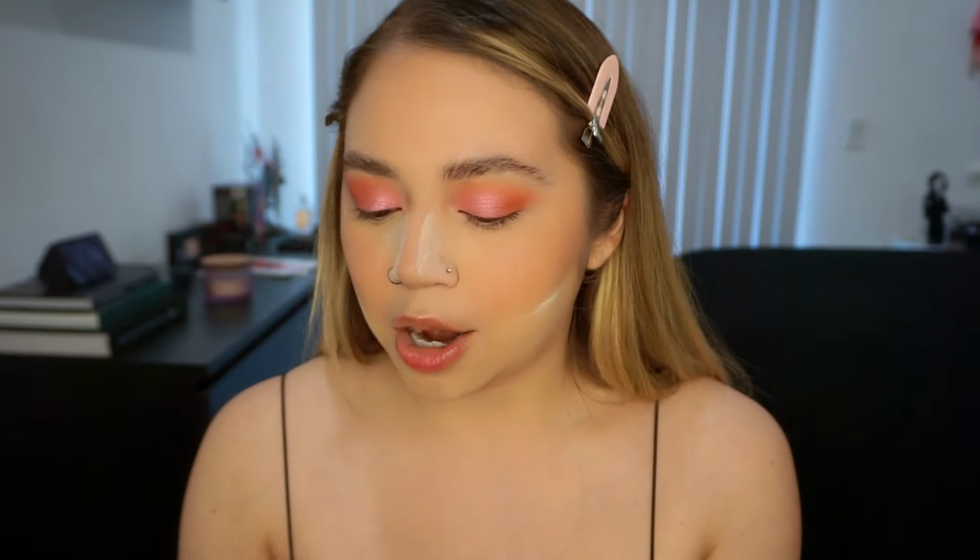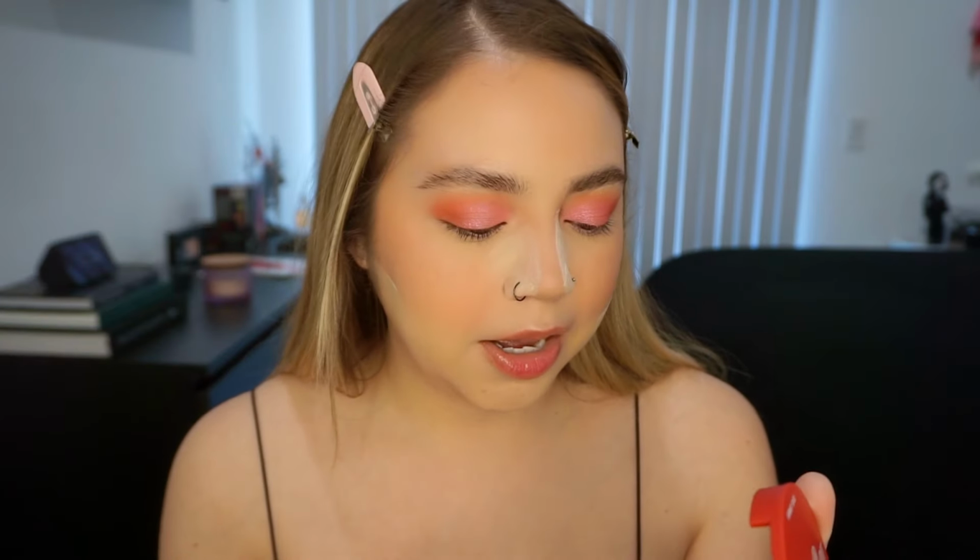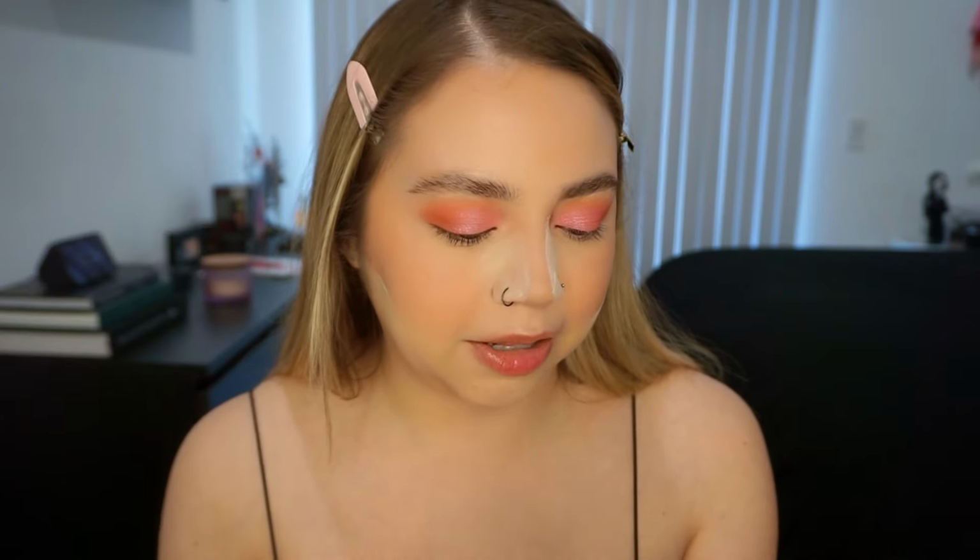Okay, so I went ahead and just contoured my nose. I'm baking really quick, but we're gonna move on to the highlighter. This one is called Dream About Me. This is such a cute highlighter. I love the packaging, the little heart inside. It is so cute. I can't find my normal highlighting brush that I always use, so I'm just gonna use this one. It's from ColourPop. It's an F5, and this looks like a super pretty highlighter.